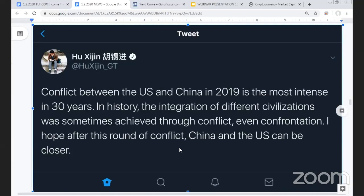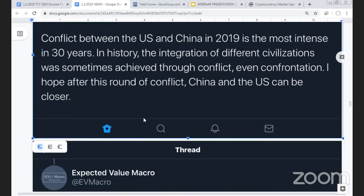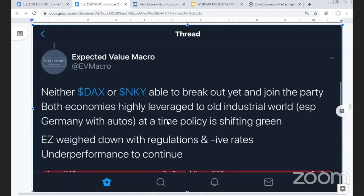Conflict between the US and China in 2019 is the most intense in 30 years in history. The integration of different civilizations was sometimes achieved through conflict, even confrontation. I hope after this round of conflict, China and the US can be closer. So I'm not sure if they'll be closer, but perhaps they will take a break from fighting for 2020. I do suspect the trade war will reignite in 2021.